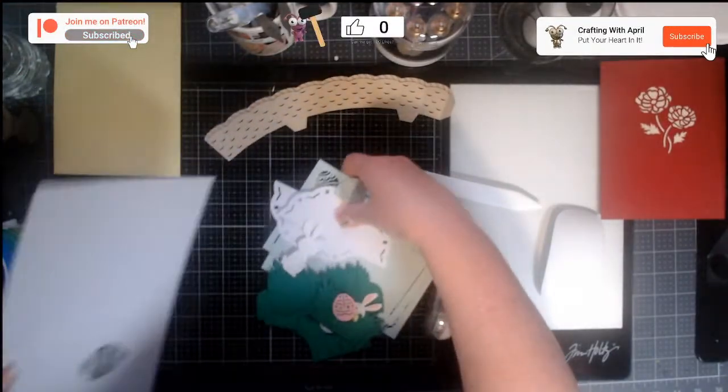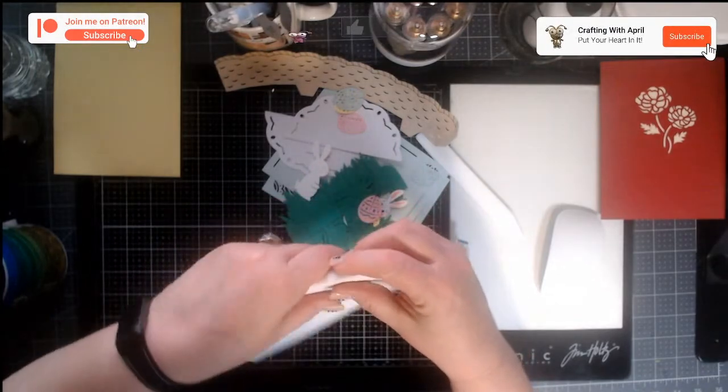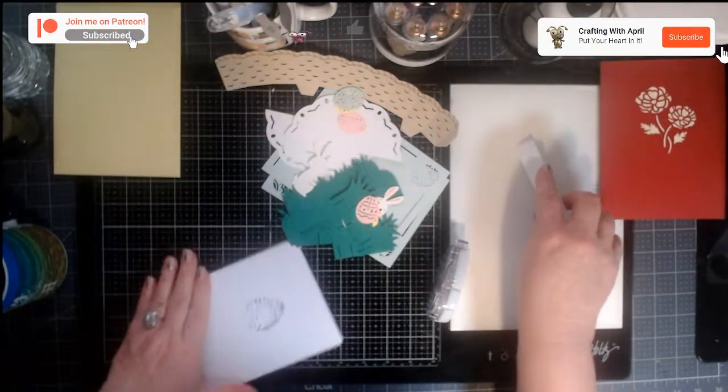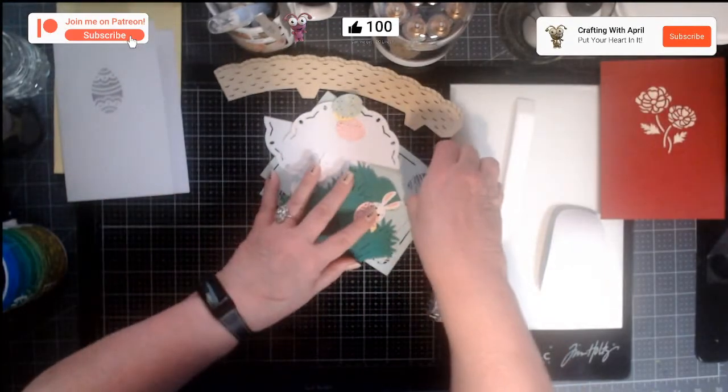Next, I'm going to bring my card base over. I don't like to do what I did last time and try to put it in there upside down either. So we're just going to fold that. We're going to set that to the side.